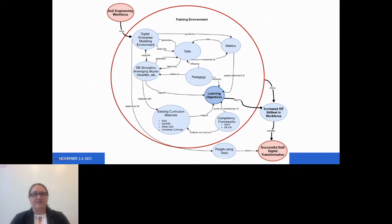If you've been with us yesterday and today, you've heard about systems like Skyzer and Silverfish. Those are examples of system models that we want to bring into this simulation as case studies so that students can work with those models to learn and understand them. There are pedagogical approaches. How do we actually teach and help people embrace and learn these concepts? And then finally, all of that has to feed into the metrics we use to determine, are people actually changing? Are they evolving? Is what we're doing in training and education actually helping?